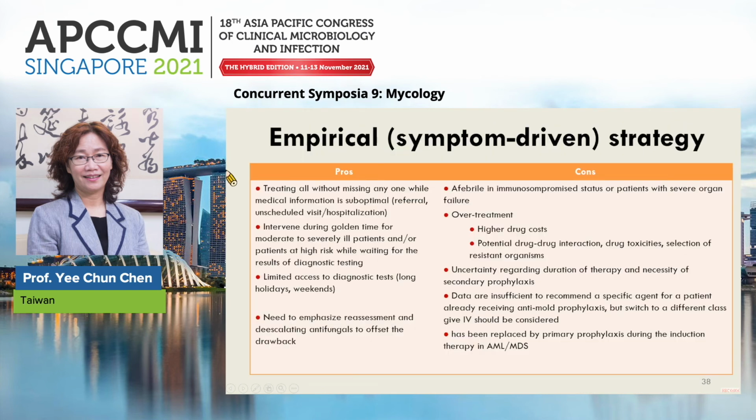Regarding the empirical strategy, it is a symptom-driven approach. Treat all without missing anyone, especially when medical information is suboptimal. We can intervene during the golden time for moderate or critically ill patients and or patients at high risk while waiting for the result of diagnostic testing, especially when access to diagnostic tests is limited during long holidays or weekends.